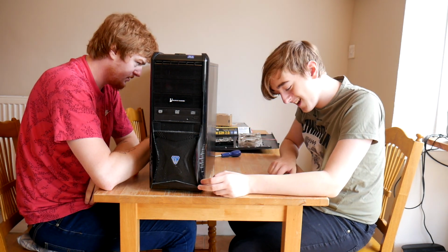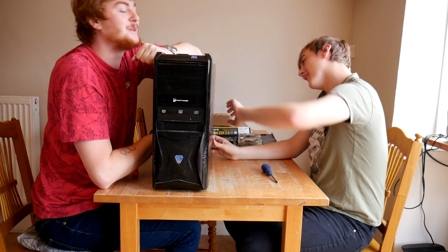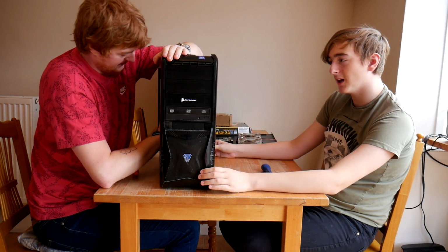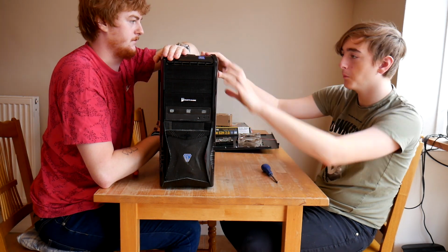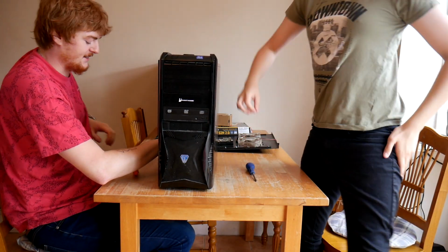Undo the back so you can get to the cables. It won't go. I'm holding a motherboard here, Jake. Please open the other side of the case. How about you put it down and then we just unplug it? We can't unplug it because the cable goes through to the back. It won't open. Right, come around here and hold this down. Swap places.